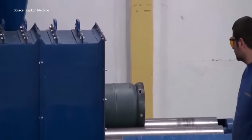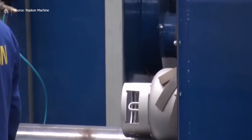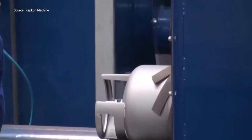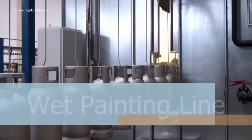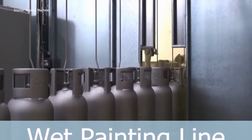The workflow highlights a blend of automation and skilled supervision, ensuring that every cylinder leaving the line meets stringent safety and quality requirements. Seeing these steps in action reinforces how industrial precision and systematic procedures secure reliability in high-pressure equipment.